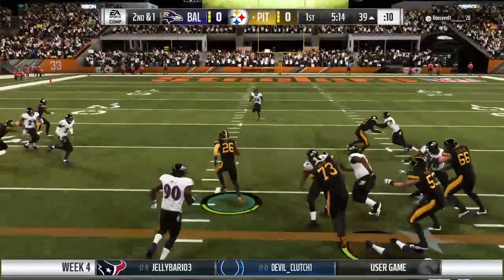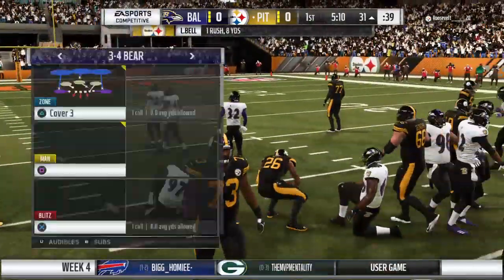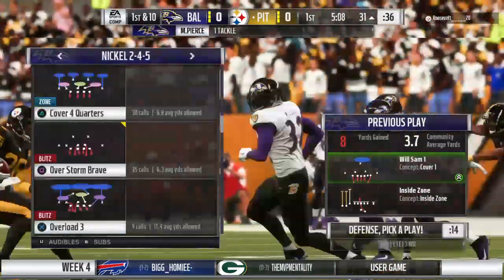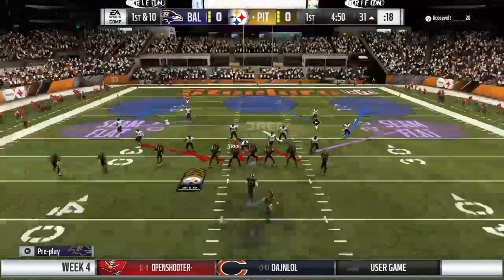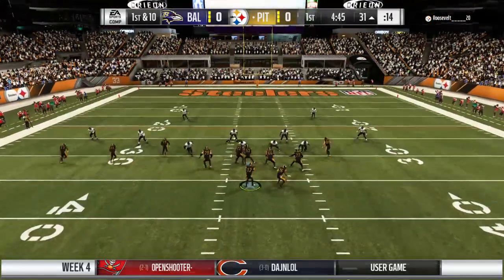Here's the first carry for Le'Veon Bell. And this time not quite to the 30. It'll be down at the 31-yard line. 8 yards on the pickup there, and it moves the sticks. Well, I think that's what they're going to need to do here in the first half. You've got to take some pressure off of this young quarterback, and no better way to do it than to establish the running game early.